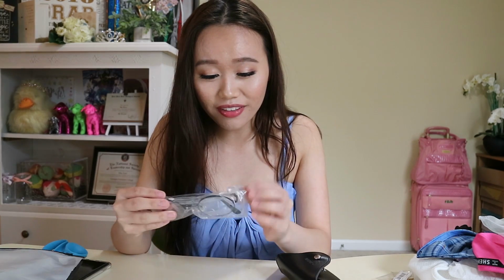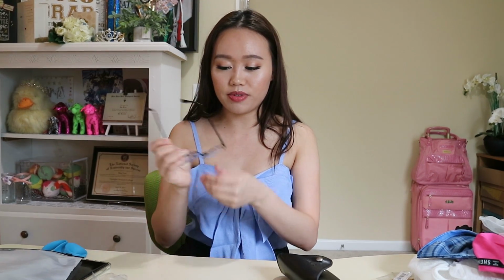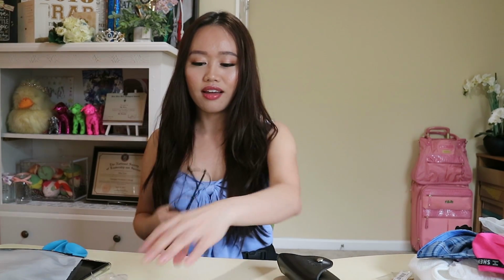Oh, I forgot I bought this one. Aww, this is so cute. It's non-prescription. Let's try it on. Oh my god, this is so cute. What do you think? I look like I'm from Harry Potter. But it's cute, right? It looks like it's from Harry Potter for sure. The material is pretty good. Yeah, I keep this one. Again, you cannot return accessories from Shein.